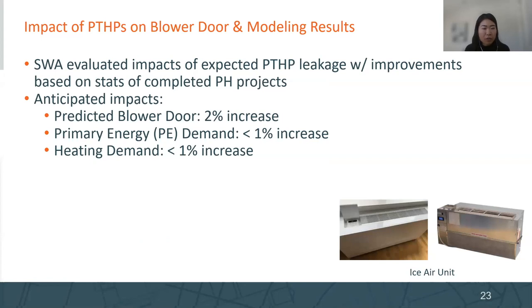So we took the leakage numbers and scaled them up, assuming that every bedroom and living room would have that PTHP. So we saw overall there was really small movement in all these indicators here. For the predicted blower door, we saw about a 2% increase in the expected blower door test result, and less than 1% increase for the primary energy demand and for the heating demand.